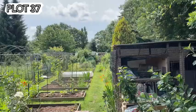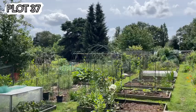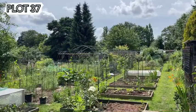Well, we were just thinking about heading off after all that blustering and blowing and rain and everything, and now the sun's come out and it's gorgeous. Now I don't know whether to go home or not. I might pick some peas, I think. Oh, it is still a bit windy. I'll just take you in the shed.